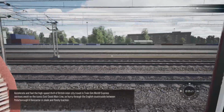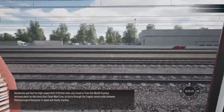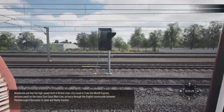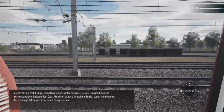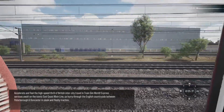Accelerate and feel the high-speed thrill of British intercity travel in Train Sim World. Express services await on the iconic East Coast Main Line, so hurry through the English countryside between Peterborough and Doncaster in sleek and flashy traction.